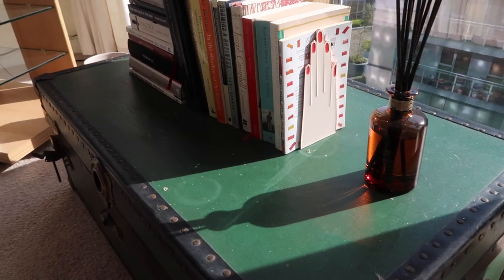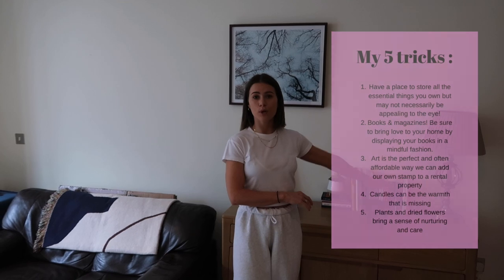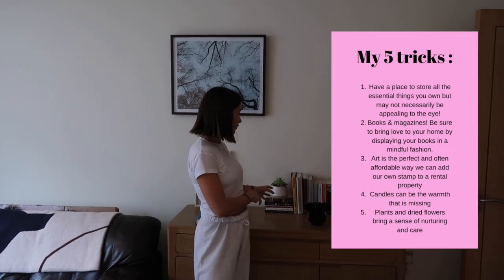Thirdly, books. Again, you don't have to invest a lot of money in books. You can organize them in an orderly fashion, which looks really good. Add maybe a nice bookend, which doesn't have to be expensive.